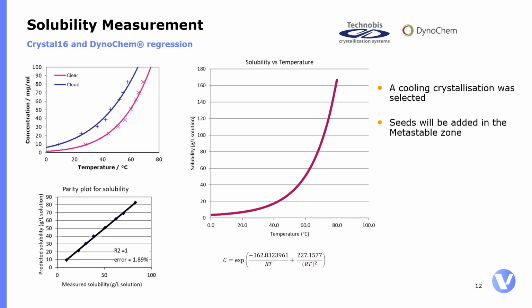As part of our process, we use the Crystal16 in a more traditional way to obtain solubility measurements. So we did prepare different concentrations of our compound in IPA, and we generated the clear and the cloud points. And you can see the metastable zone width is around 10 degrees. We have high solubility at high temperature, low solubility at low temperature.